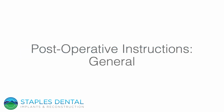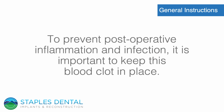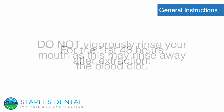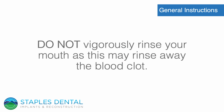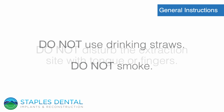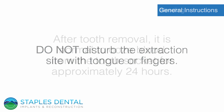Post-operative instructions, general. General instructions. After extraction of teeth, a blood clot forms in the remaining socket. To prevent post-operative inflammation and infection, it is important to keep this blood clot in place. For the first 48 hours after extraction, do not vigorously rinse your mouth, as this may rinse away the blood clot. Do not use drinking straws. Do not smoke. Do not disturb the extraction site with tongue or fingers.